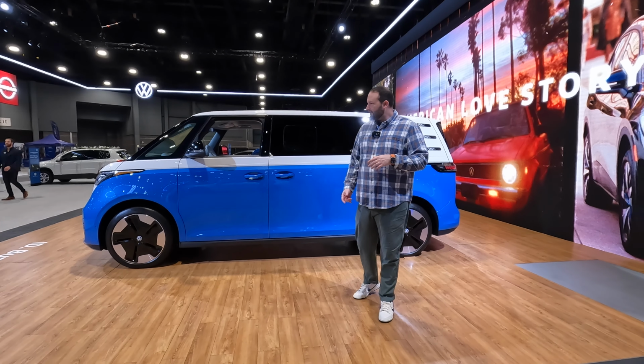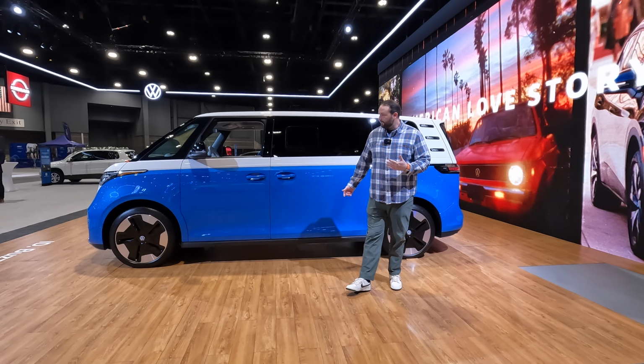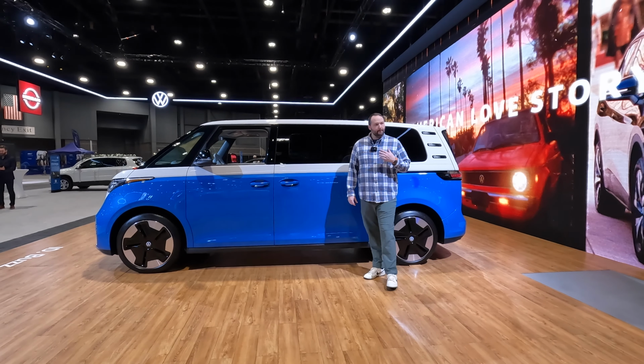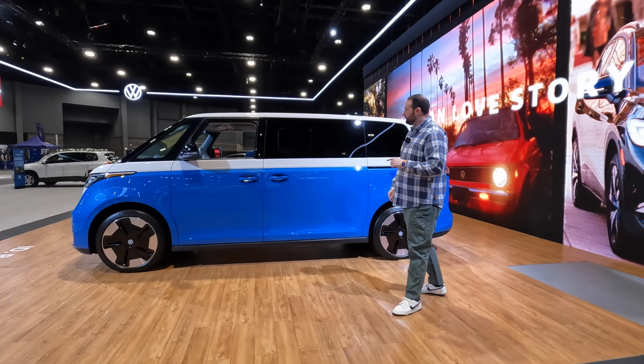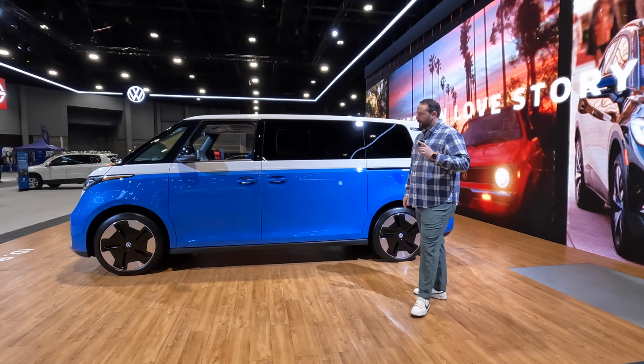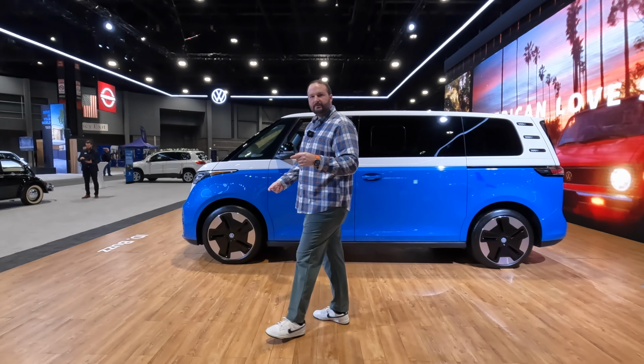Estimates are saying the pricing should be around $50,000. I almost find it hard to believe that this great of a vehicle is going to be available for that price, but we sure hope so. We're also estimating the range will be around 260 miles. But let's go take a quick lap around at the styling, and then we'll hop inside and see how I fit.